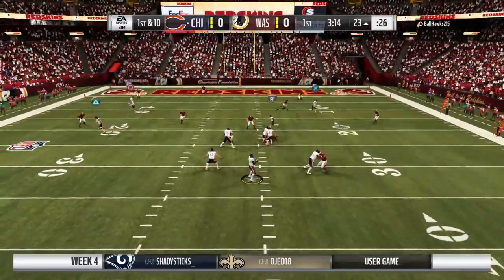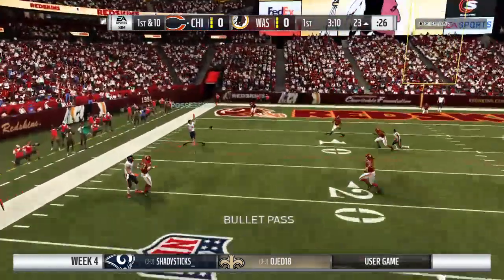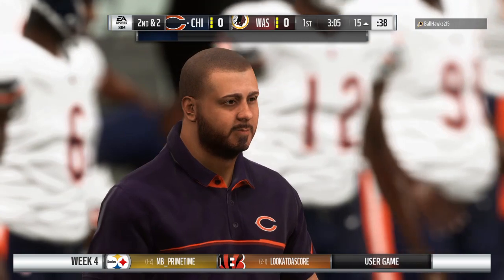After the interception, here's Trubisky. Steps away to his left. On the left side, this is Stills. A good pickup there. 8 yards on the first down completion.